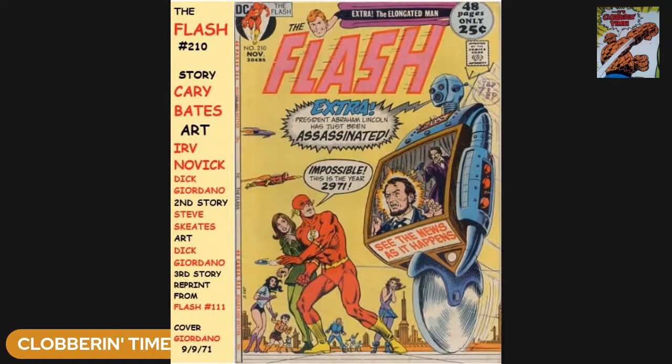The Flash number 210. Story by Cary Bates. Oh, man. Cary, I liked a lot of Cary Bates stuff. I'm not sure if I liked his Superman or his Batman stuff, but he was a gimmicky writer. But I liked him. It was fun stuff. The Flash Facts. It was a fun comic. Art by the aforementioned Irv Novick. I liked Novick's Flash, I think, better than his Superman. Because, excuse me, he didn't do Superman. His Batman. I almost got caught in another one there. Sorry.